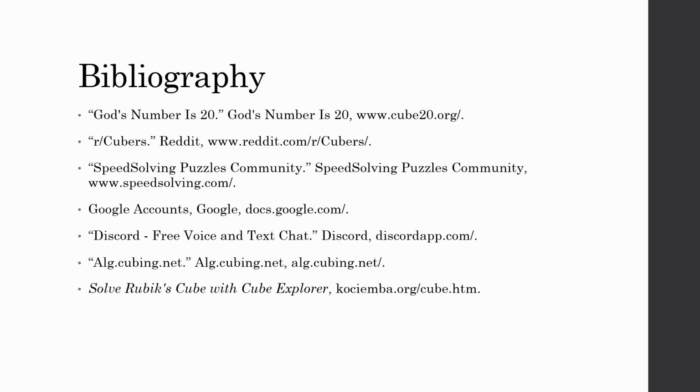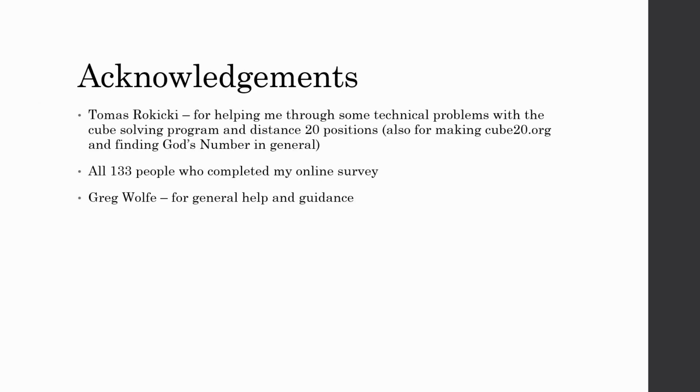Here's my bibliography: cube20.org, some of the social media sites that I use to promote my stuff, Cube Explorer's website. These are probably formatted horribly because I just threw them through an MLA citation generator. And then my acknowledgments, thanks to all these people, they're great.